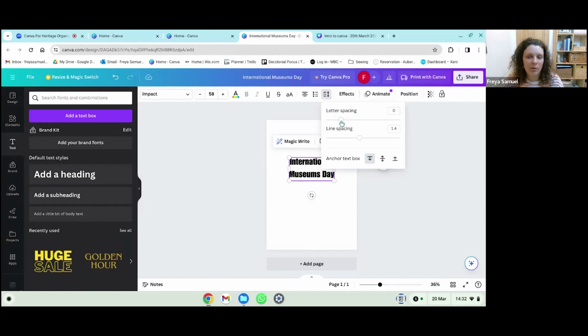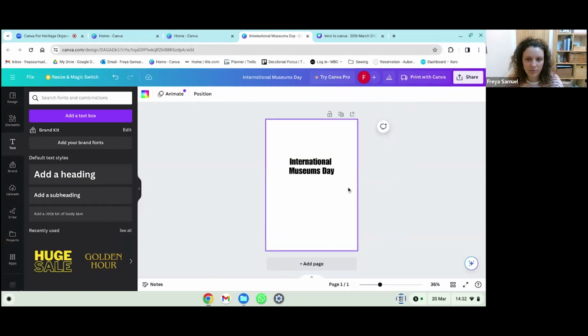And you can have a little play around with this. So this means you can spread the letters away from one another. That's letter spacing. And line spacing, as you might have guessed, brings the lines between text closer together or further away. So we want them a little bit closer together. I think that looks nice, looking good.